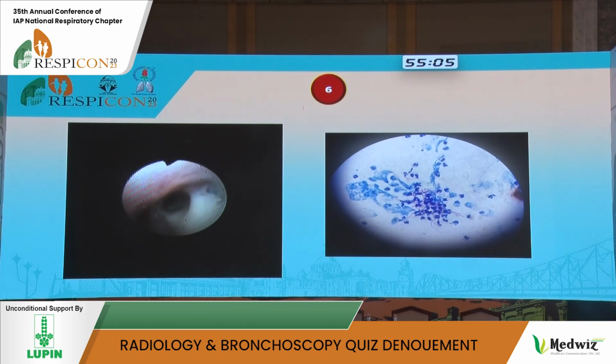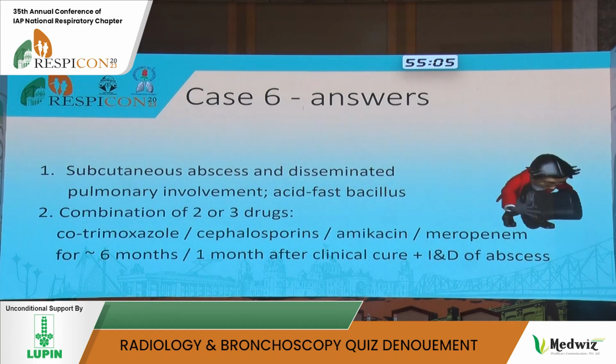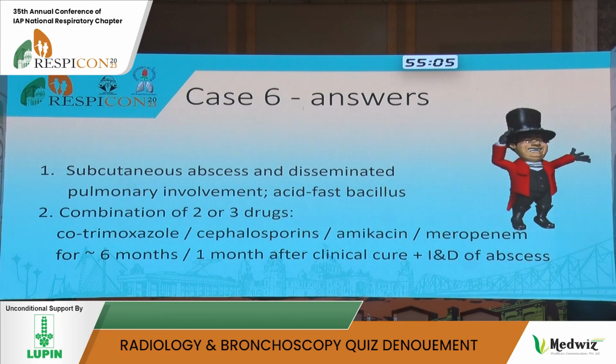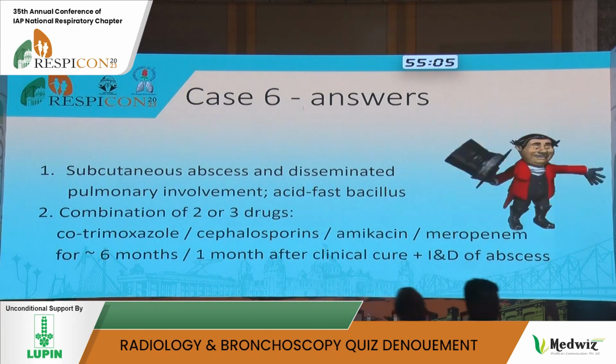Acid-fast bacillus is seen. Antitubercular drugs for 6 months is the treatment of choice, and Septran is the drug of choice. So no, it is Nocardiosis, ATD will not work. So it's definitely cotrimoxazole that is the drug of choice, for 6 months or 1 month after clinical cure, along with the incision and drainage of the abscess.